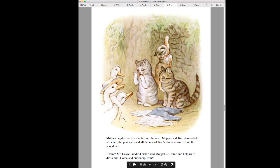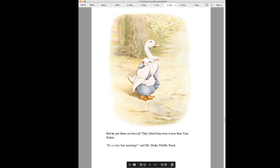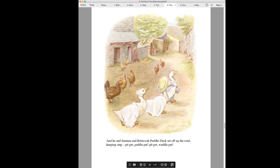Mittens laughed so that she fell off the wall. Moppet and Tom descended after her. His pinafores and all the rest of Tom's clothes came off on the way down. "Come, Mr. Drake Puddleduck," said Moppet. "Come and help us to dress him. Come and button up Tom." Mr. Drake Puddleduck advanced in a slow, sideways manner and picked up the various articles. But he put them on himself. They fitted him even worse than Tom Kitten. "It's a very fine morning," said Mr. Drake Puddleduck. And he and Jemima and Rebecca Puddleduck set off up the road, keeping step. Pit-pat, paddle-pat, pit-pat, waddle-pat.